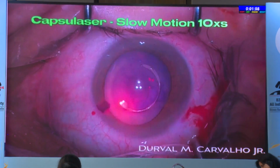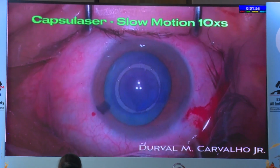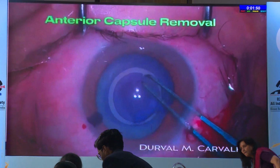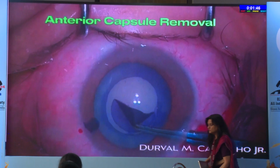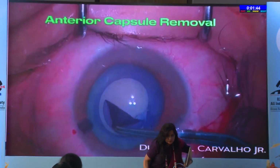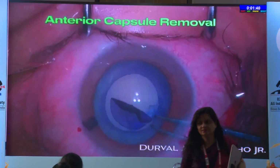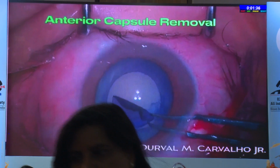Now this is from Brazil. We basically have a very similar intumescent cataract, and you can just peel off the capsular disc. Now, interestingly, here we say, oh, there could be some bridges, but no, there's actually fibrosis occurring underneath the capsule. We see that because we have the trypan blue stain.